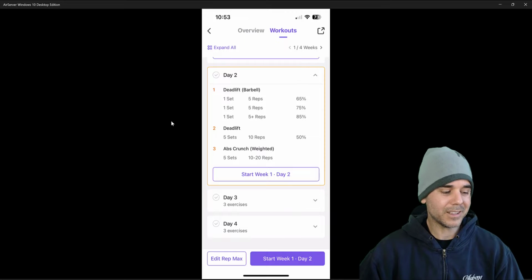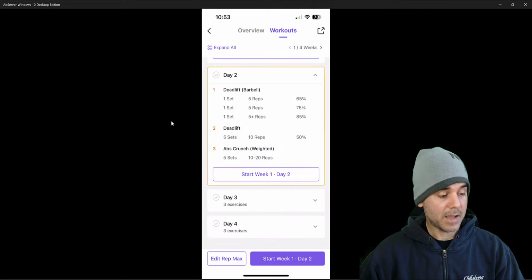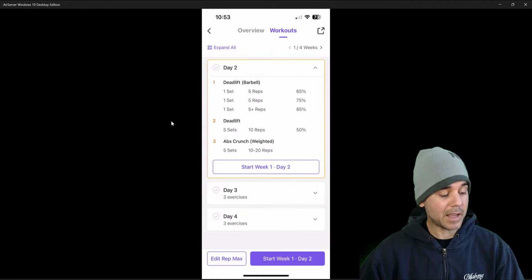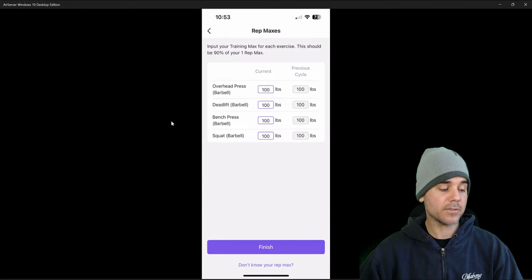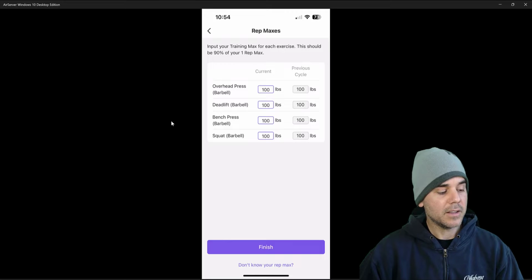That was a red flag for me right there. This wasn't like the 5-3-1. I can edit the rep max here for 5-3-1 when I'm going to do it, but I can't create a TM. And I'm not sure how they're calculating it. They're setting me a training max, what is 90% of your 1 rep max?